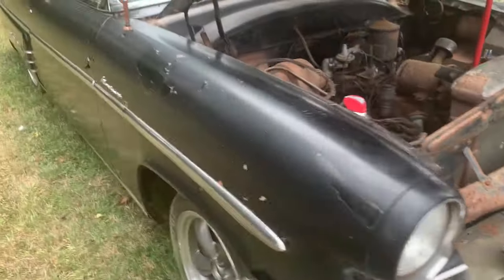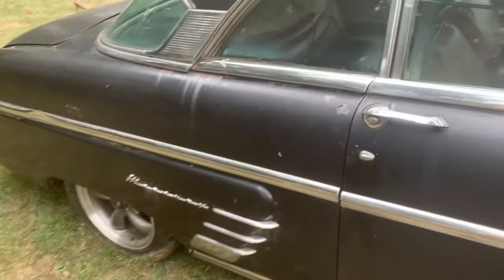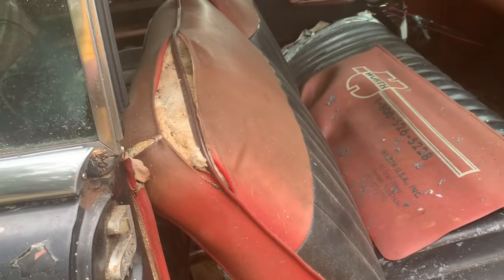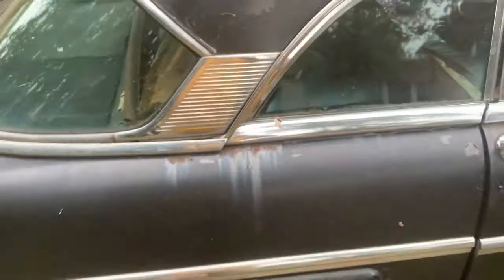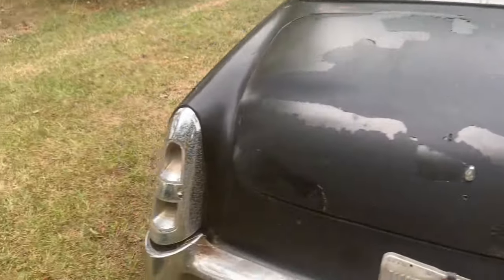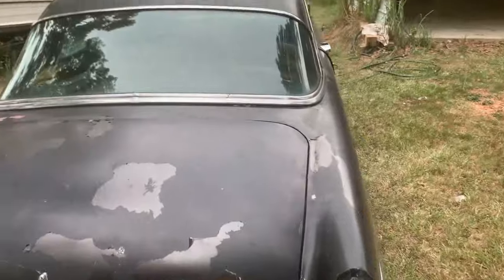53 Mercury. This is a survivor car. Let's see if we can open the hood, door. Yeah, look at that thing. It might have been restored back in the 70s, maybe. That seat might not be right. I don't know. Well, the back seat's the same way. Same colors. Yeah, she's pretty good. Pretty nice. Glass is all good in it. Need some taillight lenses. Pretty nice car, pretty nice car.